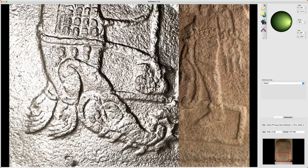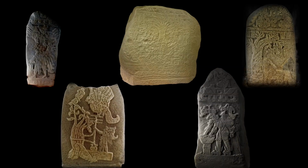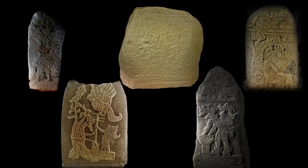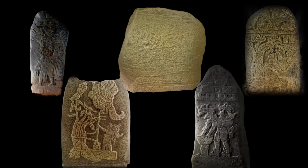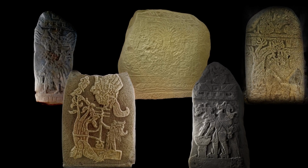Over the last decade, archaeologists V. Garth Norman and Dr. Jason B. Jones used this technique in cooperation with the Mexican archaeology authorities, INAH, to preserve a record of the most detailed and important stelae at Izapa.